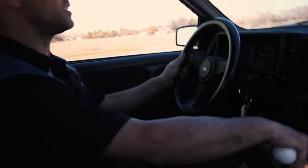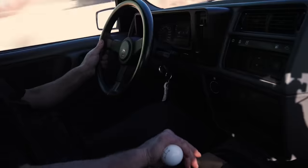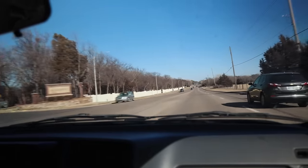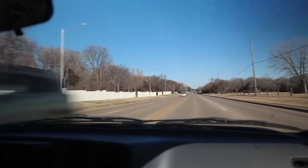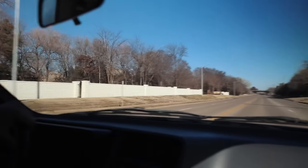These are memories. Yep, these are memories. Woo! For an 80s vehicle, man, this is awesome. Tracking really straight, so.